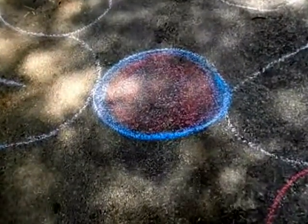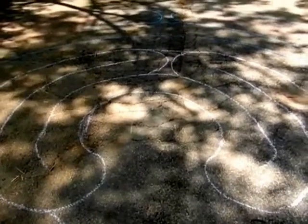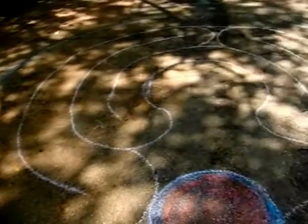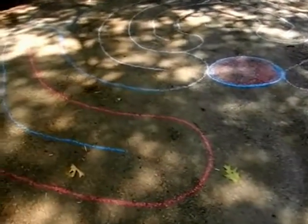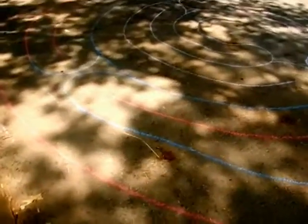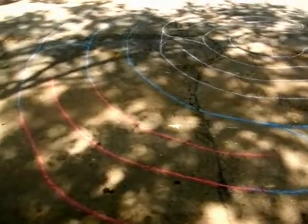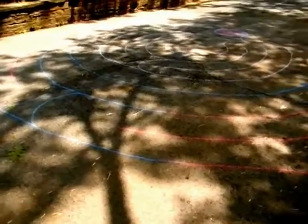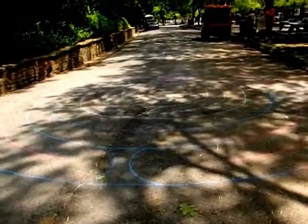There is the part of the labyrinth. And I've completed the chalking of it. We're not going to paint it here today. It's a demonstration. People have an idea this is what we'd like to do in the park to renew the current labyrinth, which is a chartreuse design.